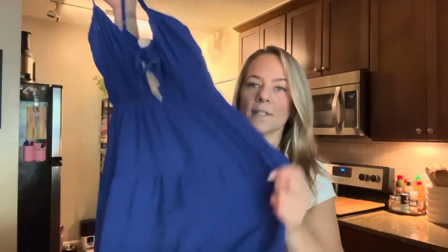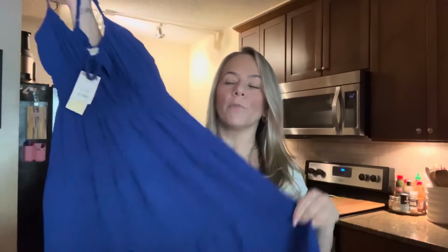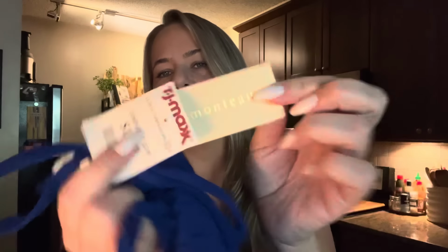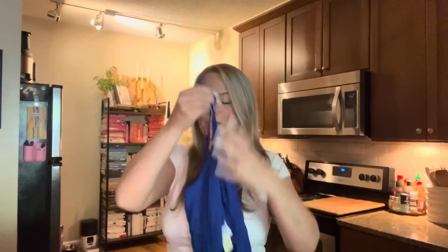So I got this. It's really cute though. Really, really cute. Goes about mid-calf, and I'll show you this on the try-on. But this was only $19.99, which is a really good deal. This is by this brand. And yes, I thought it was so pretty. I love this so much. It just fits perfect. And since it's flowy, you can eat and not have to worry about, you know, after you eat.